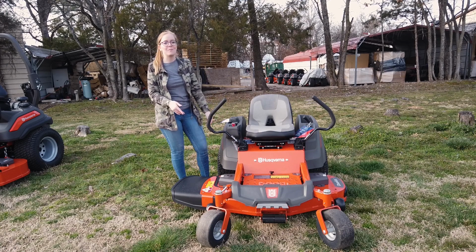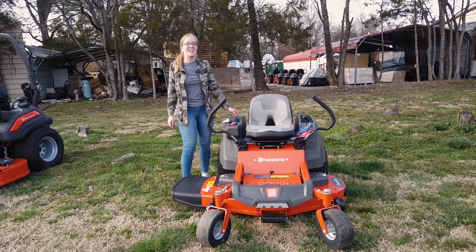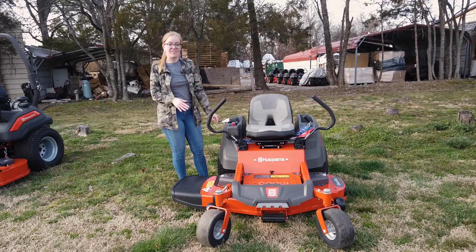We're here at SLE Equipment in Antioch, Tennessee. Our phone number is 615-641-7720. Today we're going to be looking at the Husqvarna Z248F.